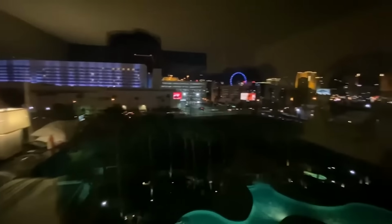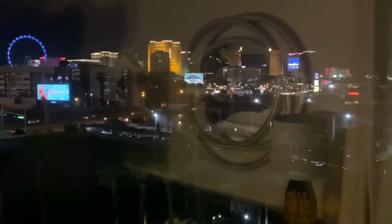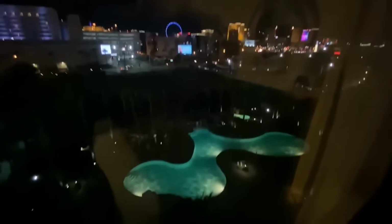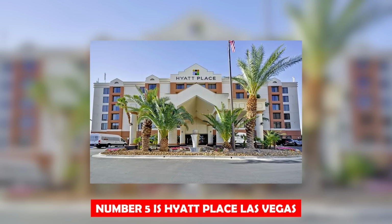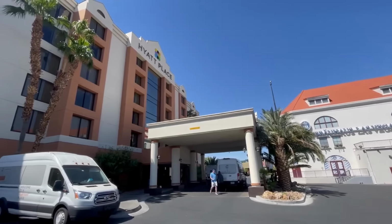It's on Paradise Road, just minutes away from the Strip, the monorail, and UNLV, and just a short ride to the Las Vegas Motor Speedway, Nellis Air Force Base, and Hoover Dam. They even offer a free shuttle that runs every hour to the convention center, the monorail, and the fashion show mall. At number 5 is Hyatt Place Las Vegas, with an average price of $115 per night.